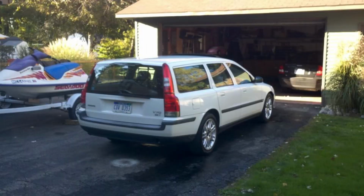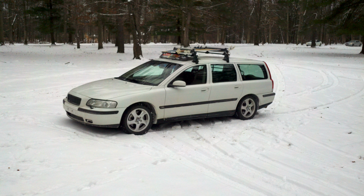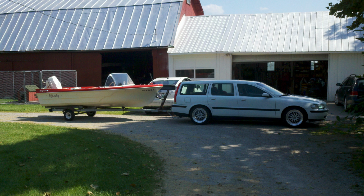So, and then this was a car that, along with my 90 Chevy, was one that I really missed. This is an '04 Volvo V70. It had a 2.5 liter 5-cylinder turbo. I did a lot of work to this car, a lot of motor work, new turbo, bigger turbo on it. Obviously lowered it, tires and wheels as usual. Cleaned it up, did a bunch of headlight work.